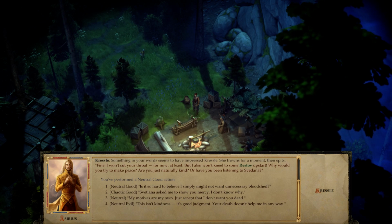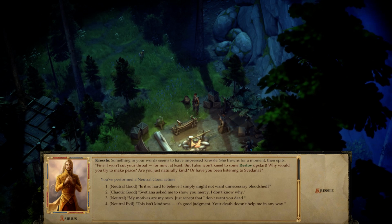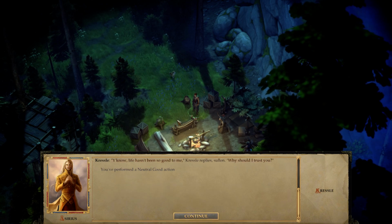Something in your words seemed to have impressed Cressel. She frowns for a moment then spits. Fine, I won't cut your throat, for now at least. But I also won't kneel to some Restov upstart. Why would you try to make peace? Are you just naturally kind, or have you been listening to Svetlana? This is so hard to believe. I simply might not want unnecessary bloodshed. You know, life hasn't been so good to me, Cressel replies sullen. Why should I trust you?